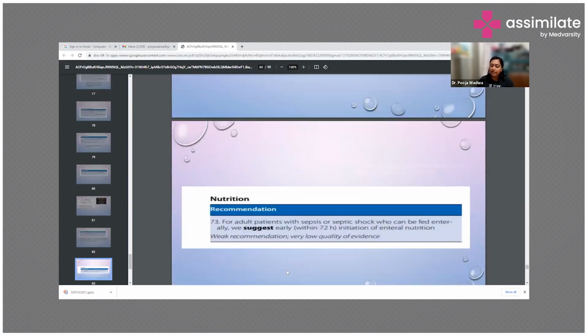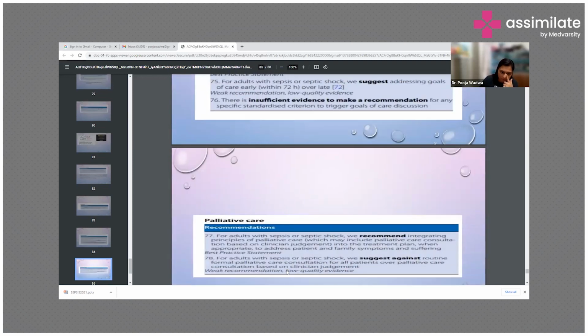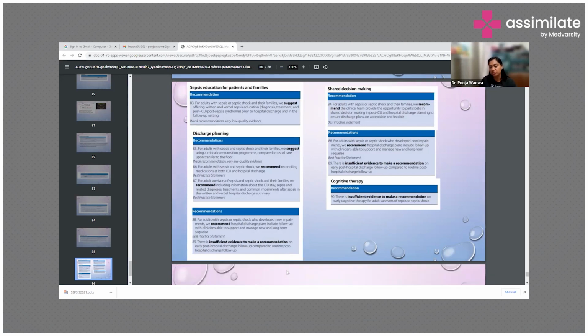Nutrition. Enteral nutrition should be started as soon as possible. The suggestion from the sepsis guidelines is within 72 hours. So this is just the palliative care: how you counsel the patient, how you should make approaches, how you should make all these units in your hospital or in your ICU so that patients can benefit from that.